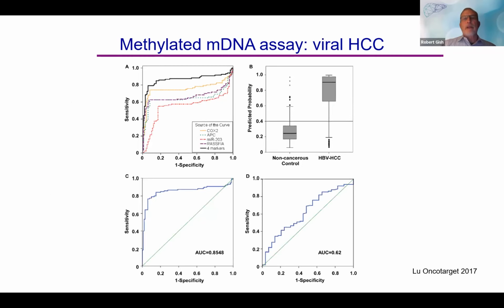A little bit more on the methylated DNA assay, which I believe is the next generation from both Helio and Exact Sciences, showing improved AUC in the upper left corner, with 4 marker tests showing an AUC that's markedly better than a variety of other tests that are identified.